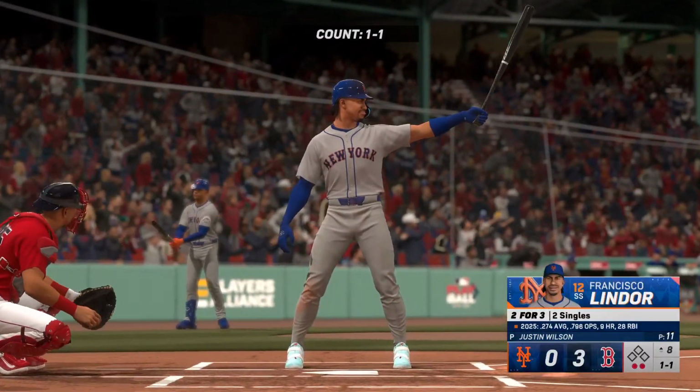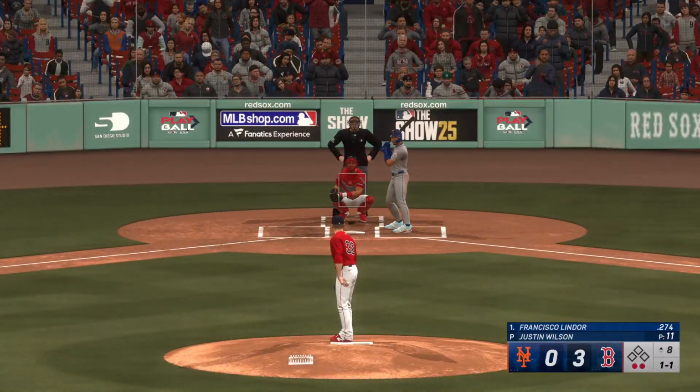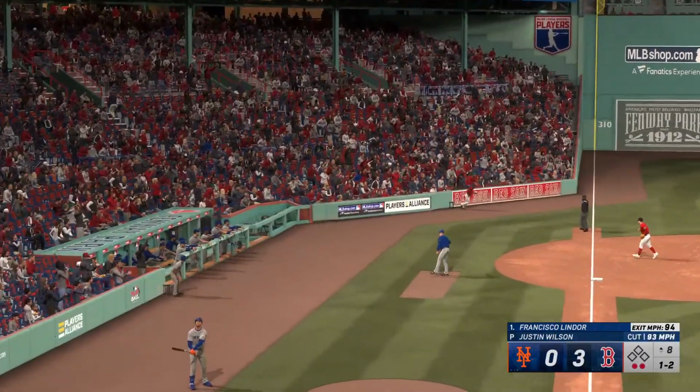Now up to him, Francisco Lindor. Francisco Lindor. 2 down, nobody on. And there's a foul ball.